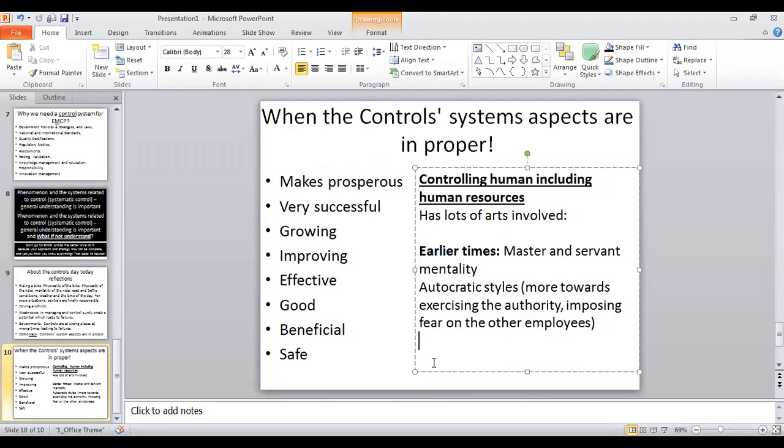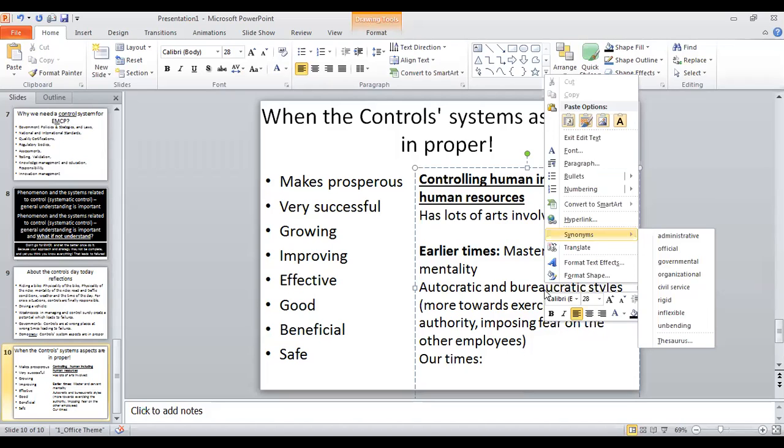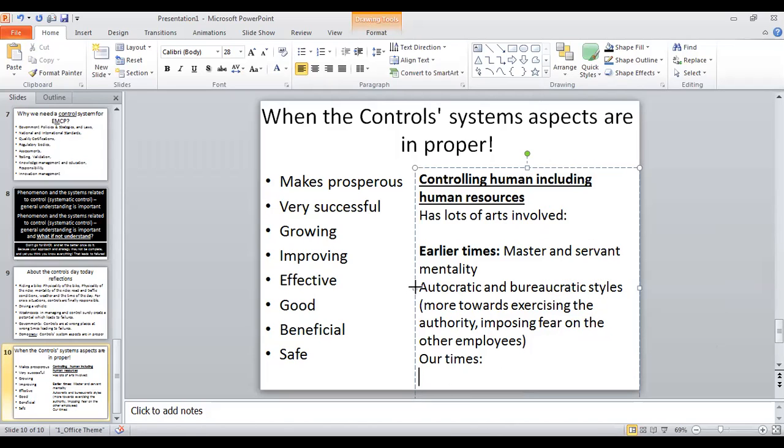That's why nowadays, in our times, if you are not autocratic, what's the next? Autocratic and bureaucratic. We call the bureaucratic, autocratic and bureaucratic styles, bureaucracy. Official. Yes. Bureaucratic, we call it.